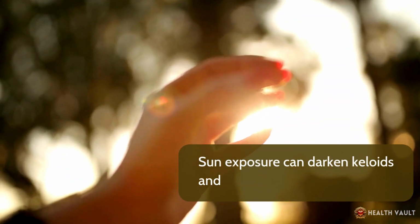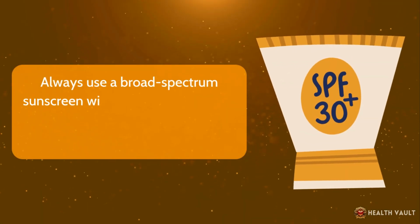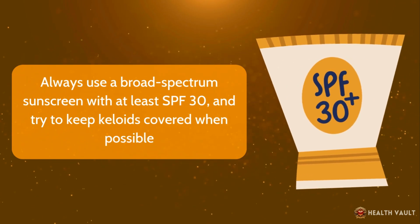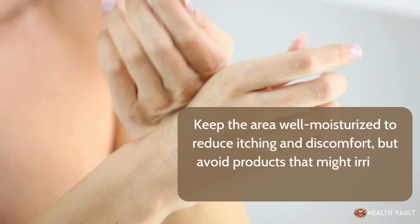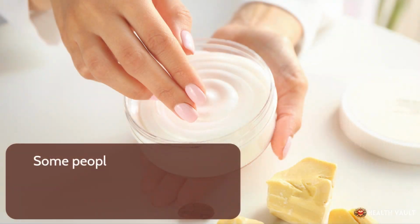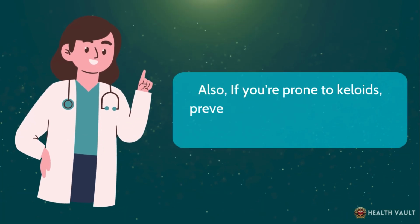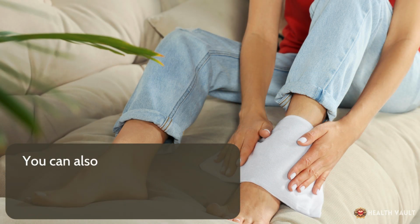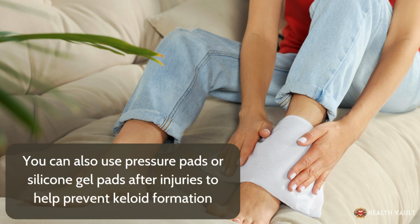Sun exposure can darken keloids and make them more noticeable. Always use a broad spectrum sunscreen with at least SPF 30 and try to keep keloids covered when possible. Keep the area well moisturized to reduce itching and discomfort, but avoid products that might irritate your skin. Some people find that natural moisturizers like cocoa butter or shea butter help soothe the area. Also, if you're prone to keloids, preventing skin injuries in the first place becomes especially important. You can also use pressure pads or silicone gel pads after injuries to help prevent keloid formation.